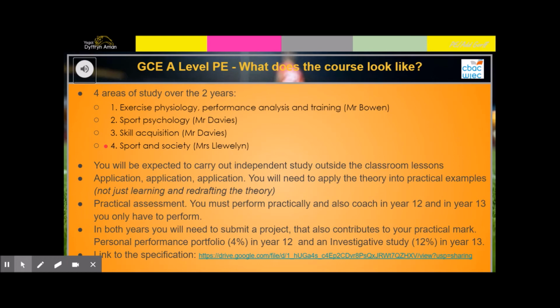These 4 areas are taught by us independently. However, at the end of the year, you will get a written examination which tests all 4 areas together. It is important to note that you will be expected to carry out independent study outside of the classroom lessons. And this is because of my favourite mantra, application, application, application. You will need to apply the theory into practical examples.